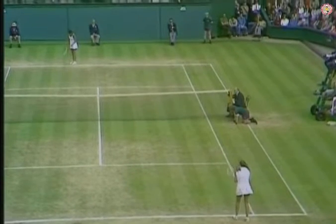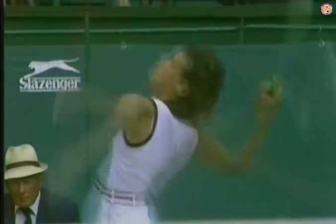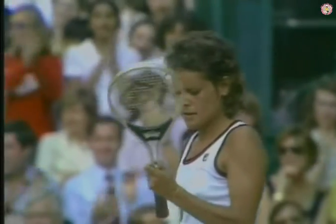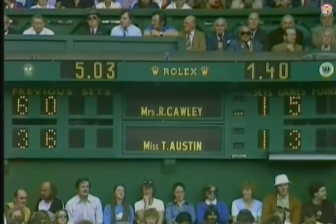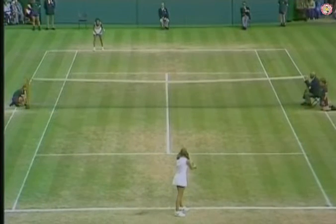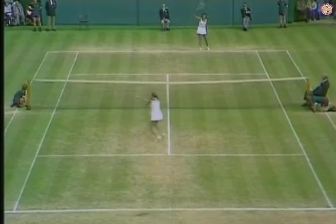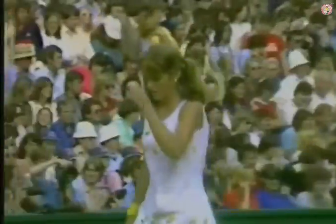Great serving. Game to Mrs. Cawley. 5 games to 3. Mrs. Cawley leads, final set. Quiet, please. So it's Tracy Austin serving to stay in the championship. 15, love.